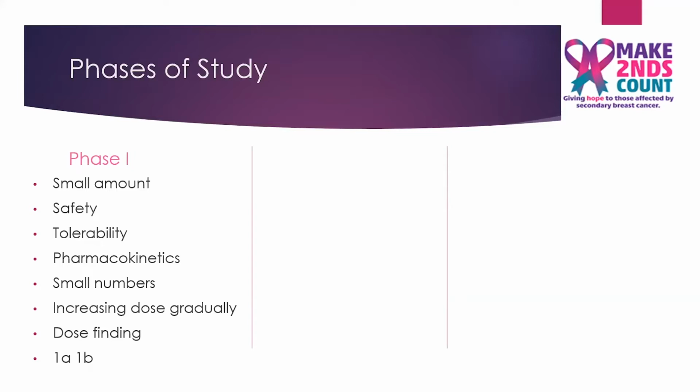If it's showing some promise and looking as if there might be some benefit, although at the phase 1 stage, we're not expecting to see a lot of that. But if it's safe to do so, we would then go on to a phase 2 stage.